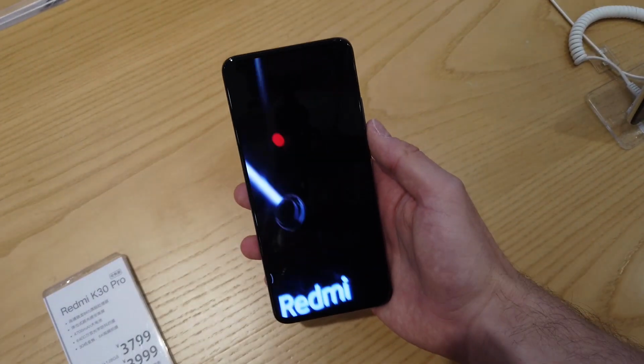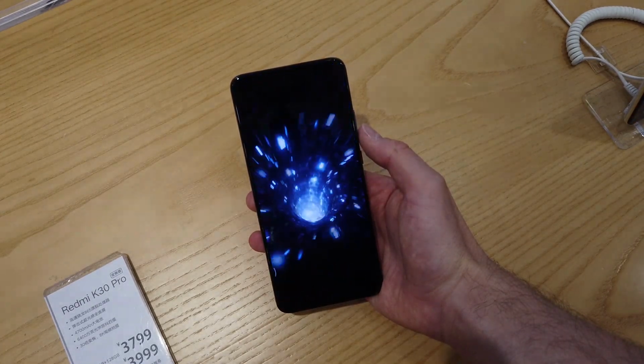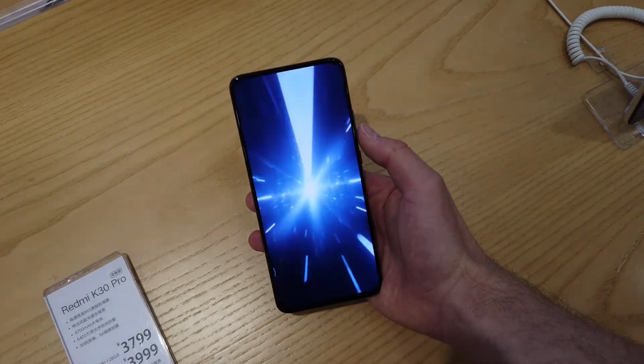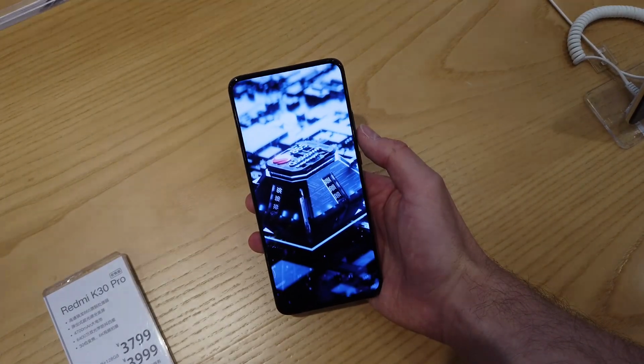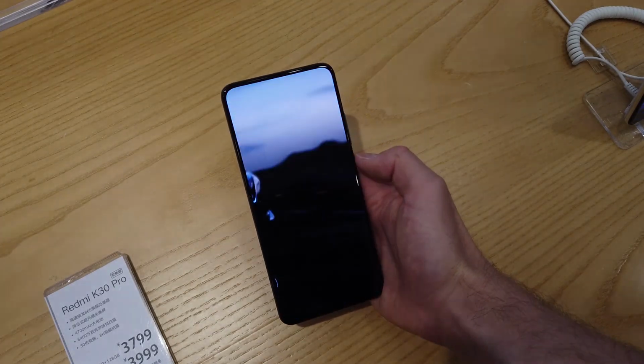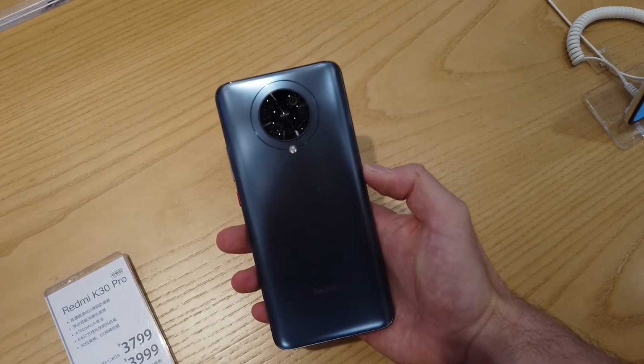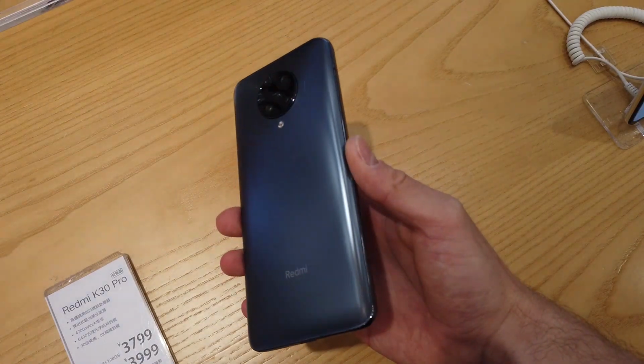Today we're going to be jumping straight into talking about the Redmi K30 Pro. Now this is a very exciting release as it is now the cheapest flagship phone coming with the all new Snapdragon 865 chipset, which is very exciting. Redmi are well known for bringing out very good phones at really affordable prices, and it doesn't change with this one.